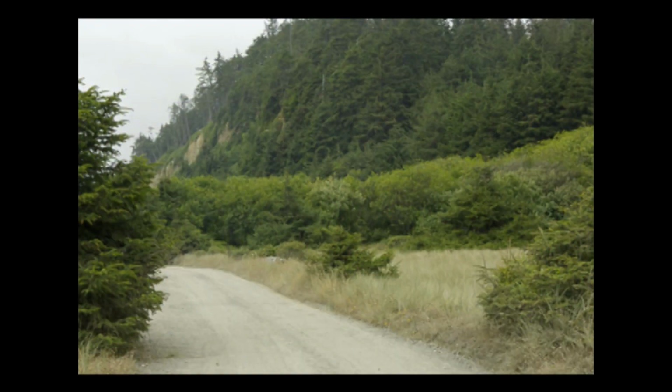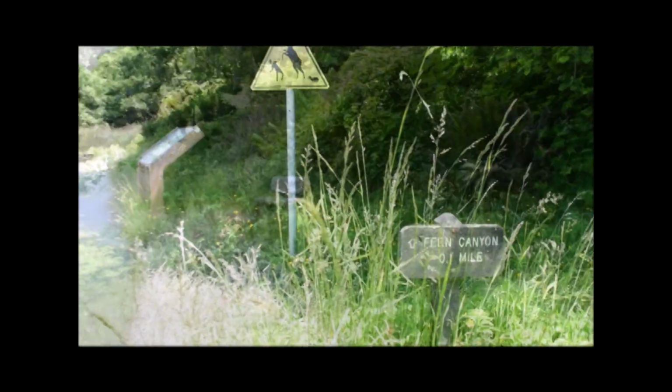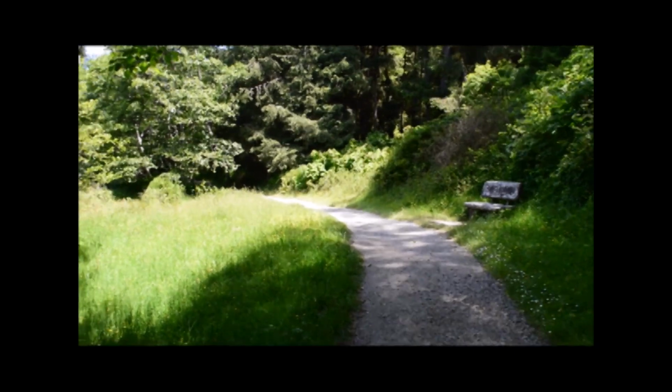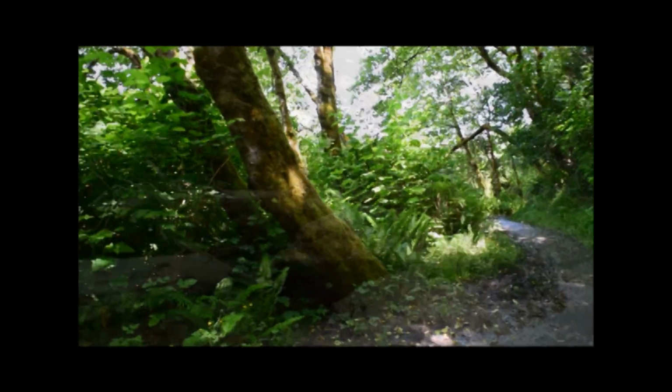Once you enter the park, you will continue down the dirt road all the way to the end and park in the parking lot. From here, the short and easy trail to Fern Canyon is clearly marked. There is a bench halfway through the trail that offers a quick rest with a beautiful view. Be careful, there are a couple areas of this trail that tend to get a little muddy.